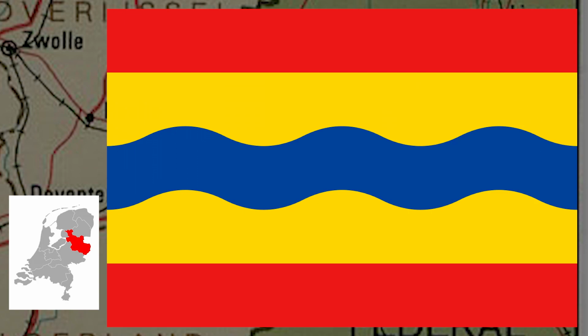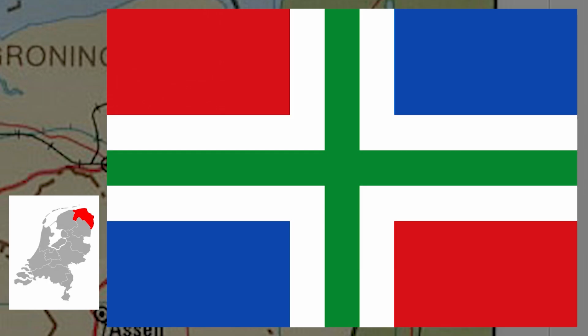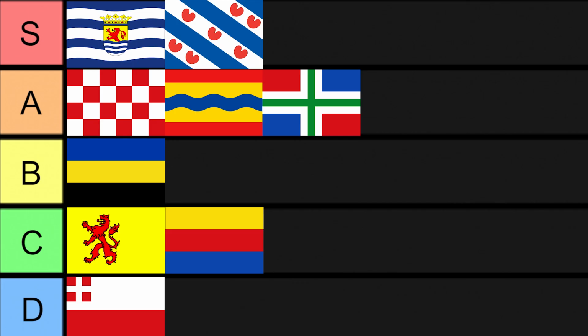Is this an S tier flag? I don't know. The colors aren't that appealing to me. I'll keep it in A tier. This is an A tier flag. Then, Groningen. Groningen has like a cross pattern. Oh, this is a pretty standard design, I feel like. Nothing too special. I feel like this is like a B tier flag. It's like, nah, you know what? Actually, I'm gonna put this one in A tier as well. I like the color composition of this flag a lot.